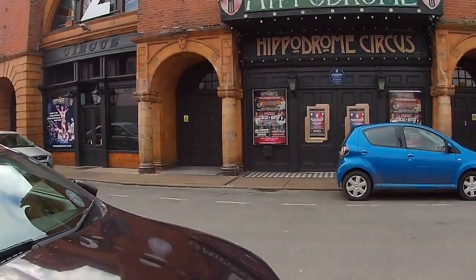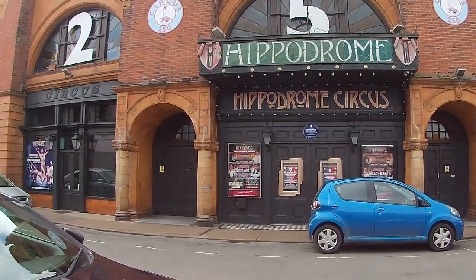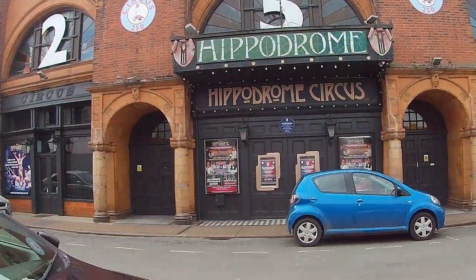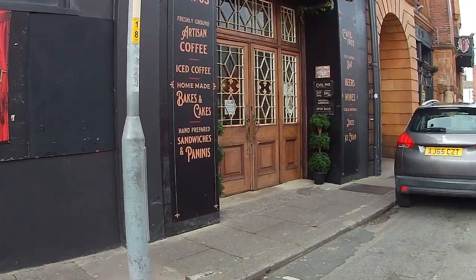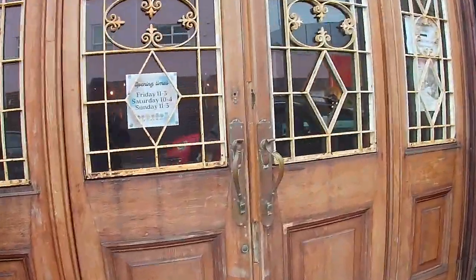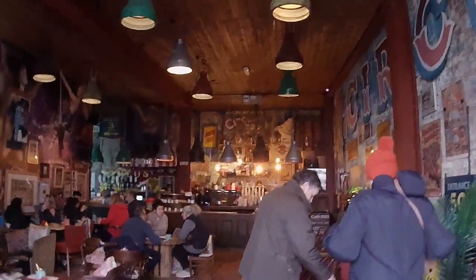Unfortunately, I've never been to a show here. They've never coincided with my visits. I did get to have a brief nose in the cafe though. I didn't stop for a cup of tea as I didn't have time, but next time I will make the effort to have a look around. They've got a bit of a museum here too, and I will make the effort to have a look at that next time as well.